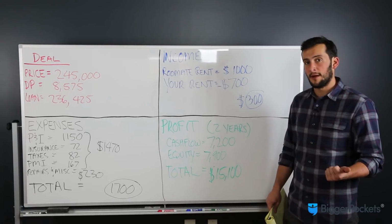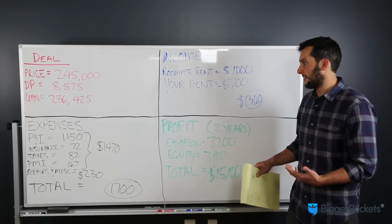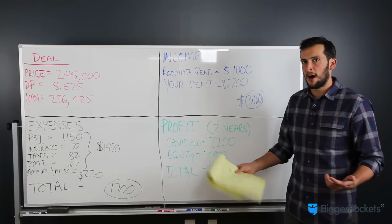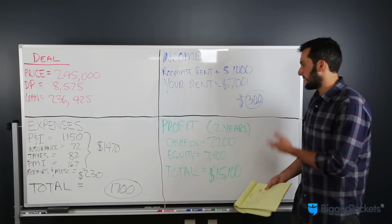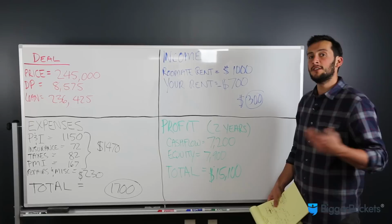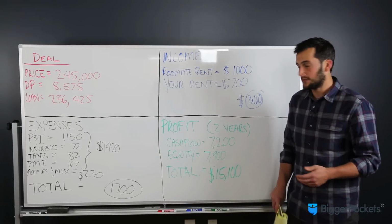You can live on the premises. You learn a lot about being a landlord and property management while you're living there. You also don't have to come out of pocket for a huge amount of money. And then in the future, you can parlay your assets and this cash flow into additional purchases in the future. So that's about it.